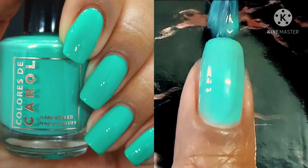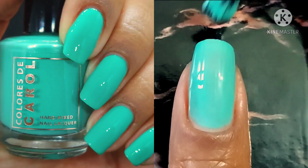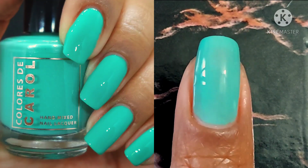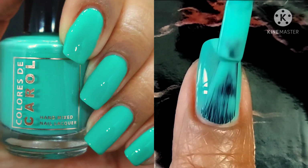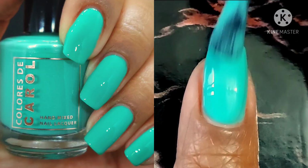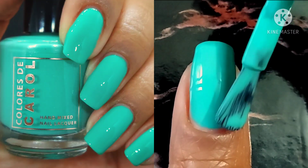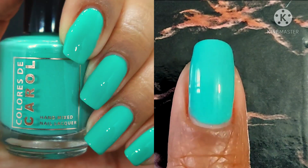The formula is fantastic. I didn't get any staining with these, so that really hyped me up because I love the opacity even on the first coat. And I'm a 2-coat girl, so what I get from that is even more opacity, covering up my visible nail line, and still giving me that bright, fun color.